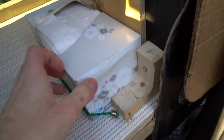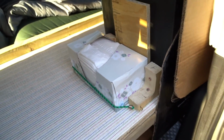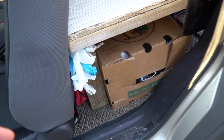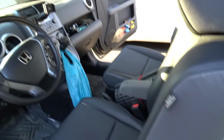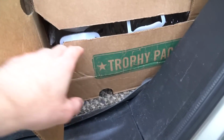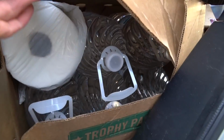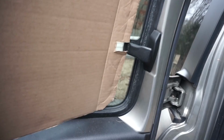Another thing that I did was I took this tissue box and I bungeed it in. That way it wasn't sliding around when I was driving. I've got my plastic trash bags that will go right there. And then I have my water. So this is just a box, and I'm keeping my extra water in here, and my sun reflector.